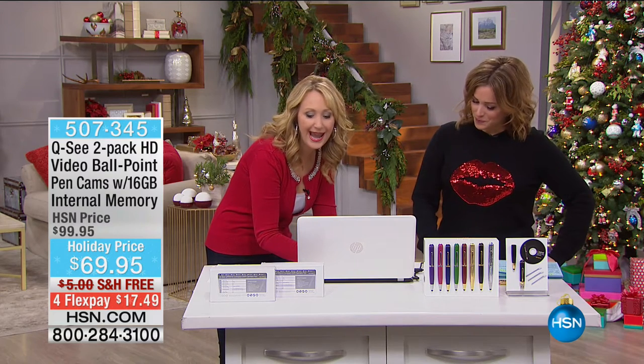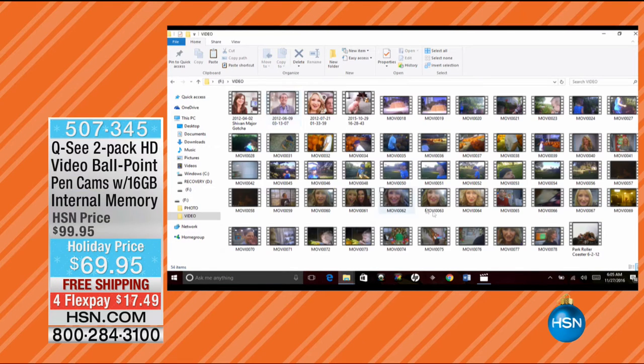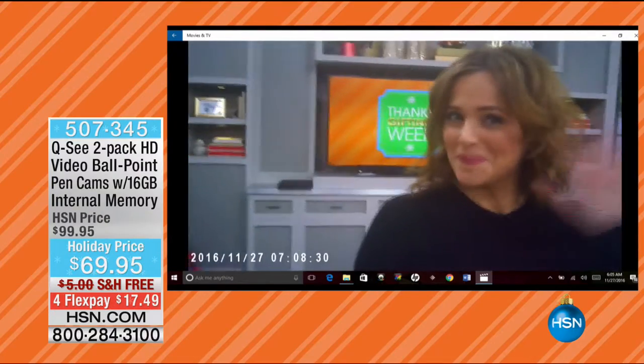Take a look at this. Any computer that you pop this into via that USB drive that's built into the inside, it's 16 gigabytes. Any computer, Mac or PC, you're going to be able to plug this right in and you're going to be able to play back that high definition video with sound. It is gorgeous, true to life.